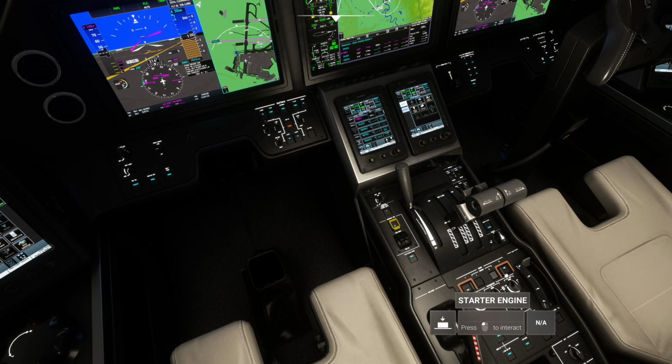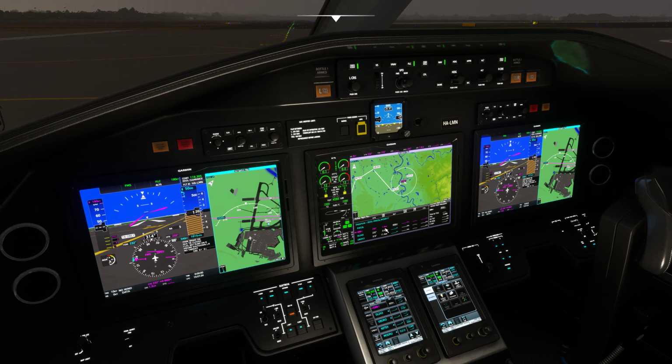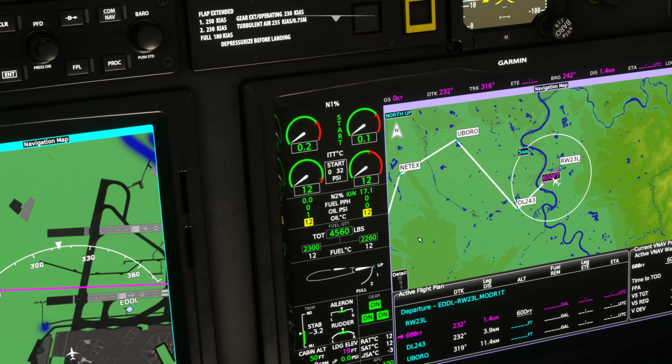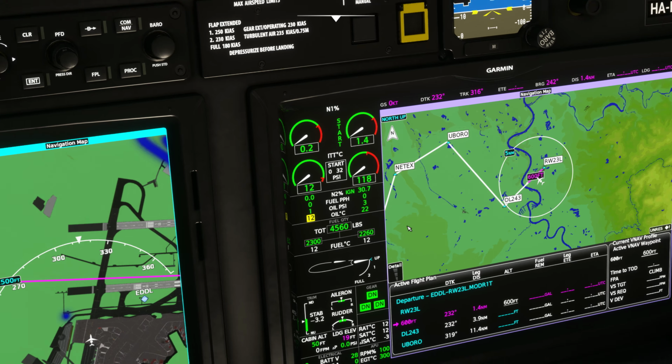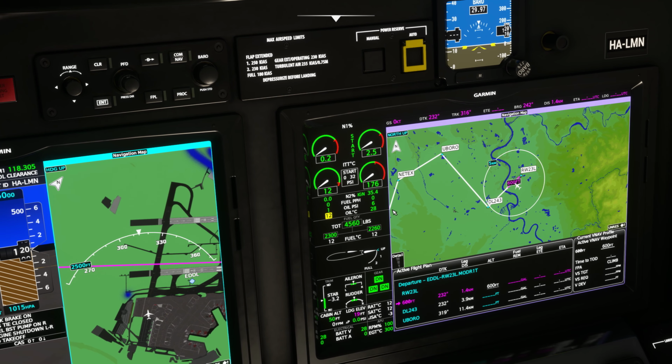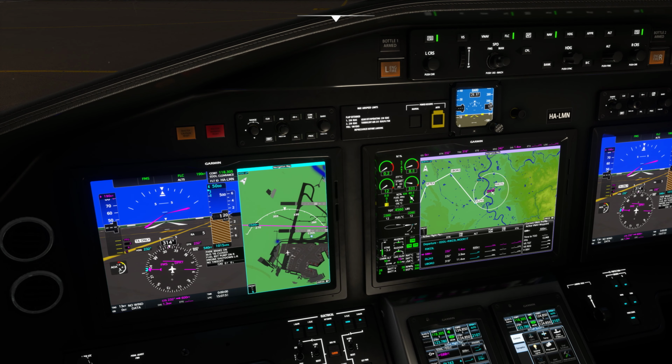Starting engine number 2. And 2. Oil temp, oil pressure. ITT rising. Fuel flow.